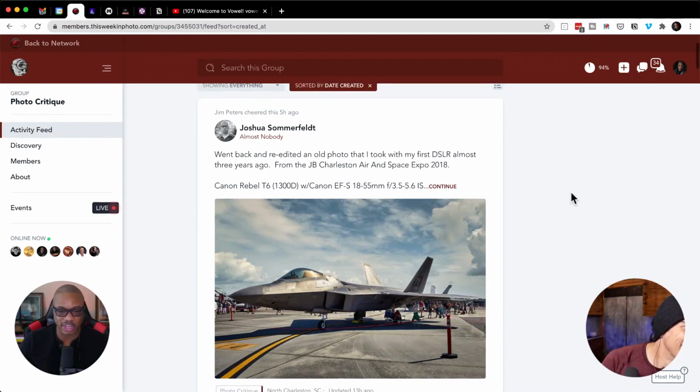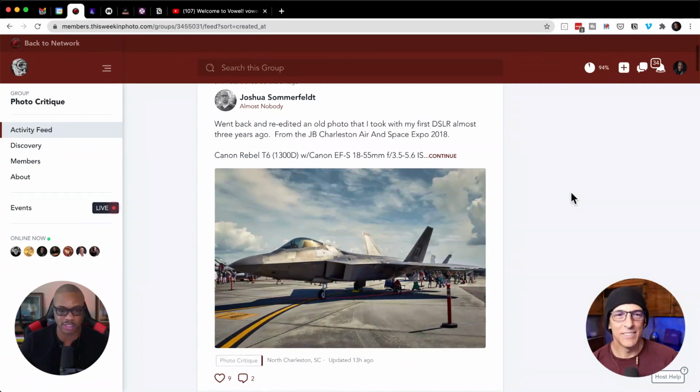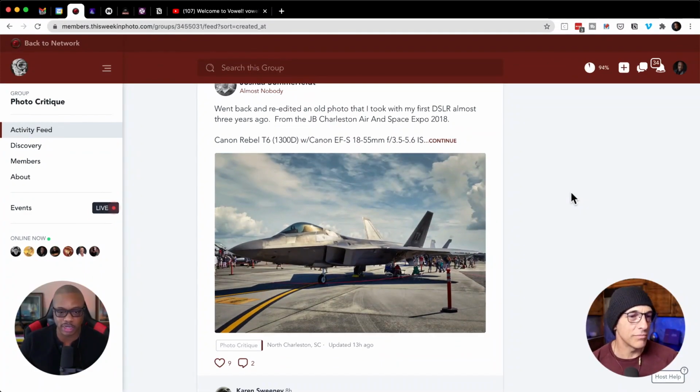All right, first shot up, Troy Miller, is from Joshua Sommerfelt. He says, "Went back and re-edited an old photo that I took with my first DSLR almost 3 years ago from the JB Charleston Air and Space Expo in the year BC 2018."